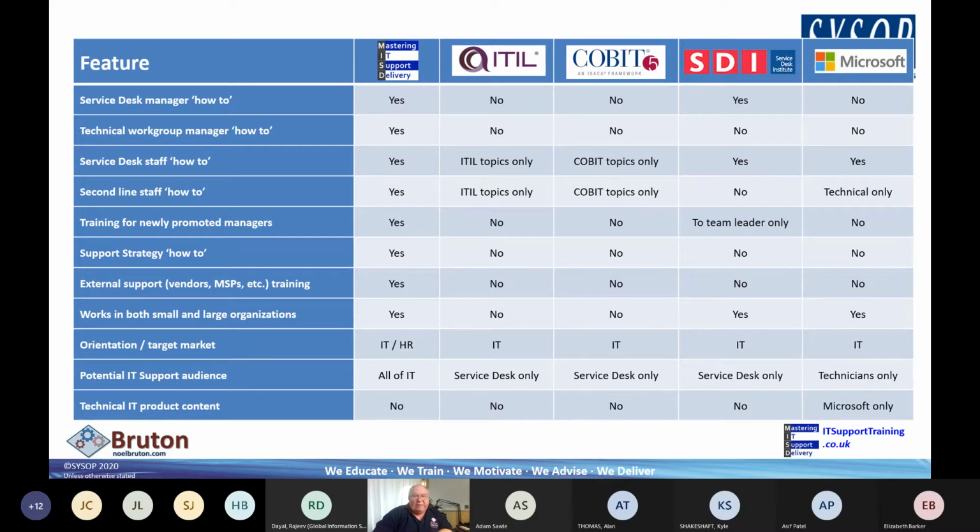SDI doesn't have anything for second line staff, but that's one of our focuses. Training for newly promoted managers. SDI goes as far as team leader. This is a big one in MISD, a big one. That transition that a technician has to make to become a manager, so that the people that report to that newly promoted manager actually benefit from that person being a manager.